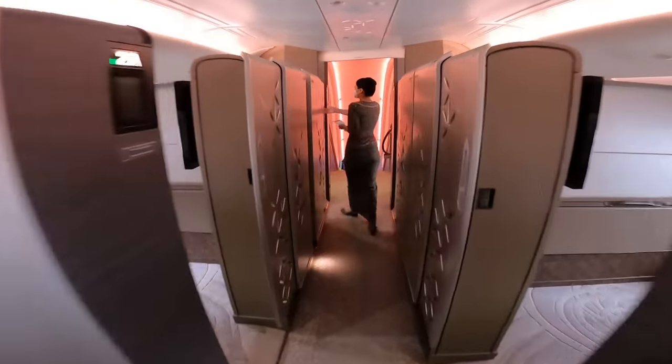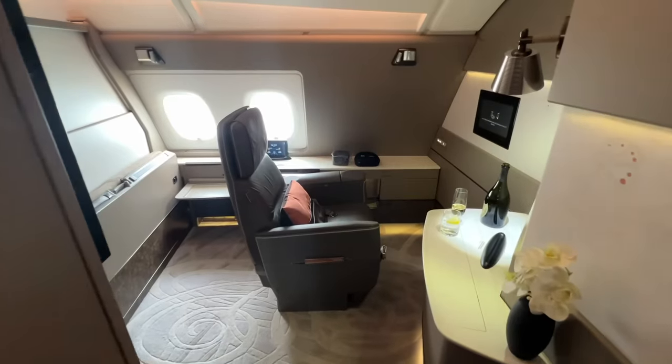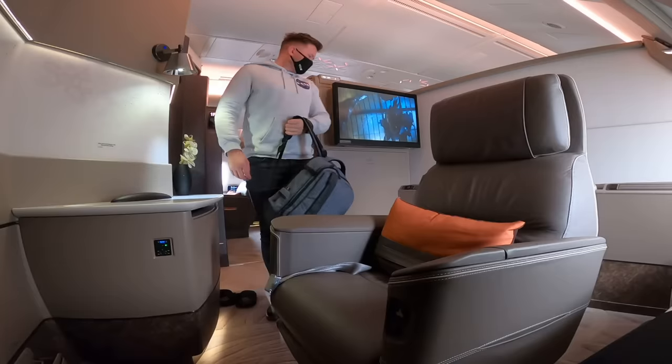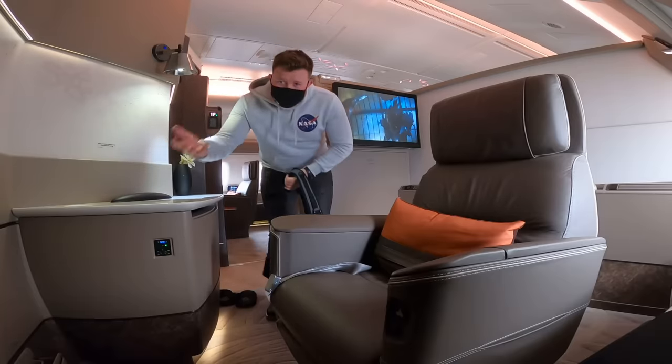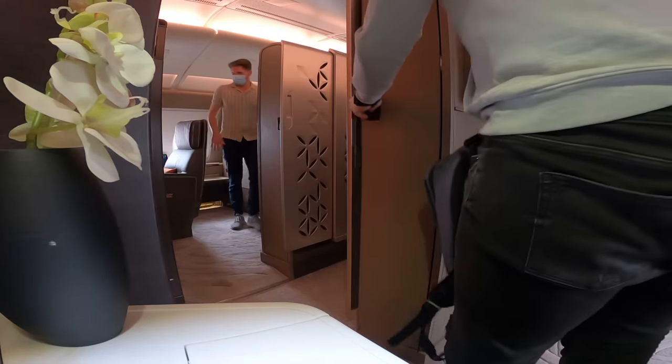I'm led down a single aisle to my room by one of the welcoming flight attendants. I'm in 1 Alpha today, and my word, wow. Where do we even begin here? For perhaps one of the very first times in my life of aviation, I am lost for words.